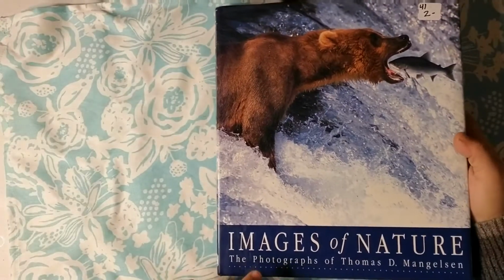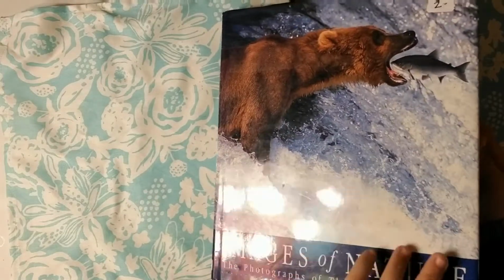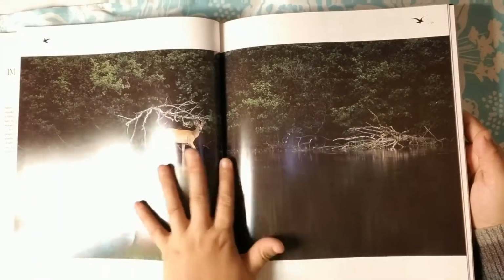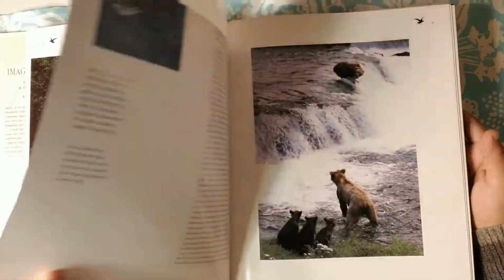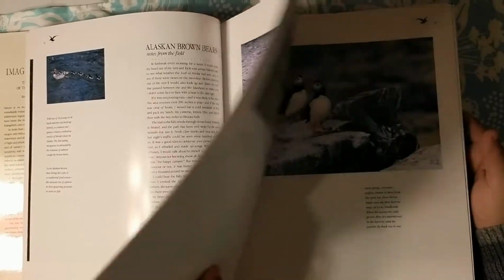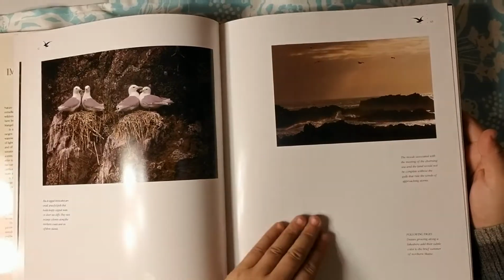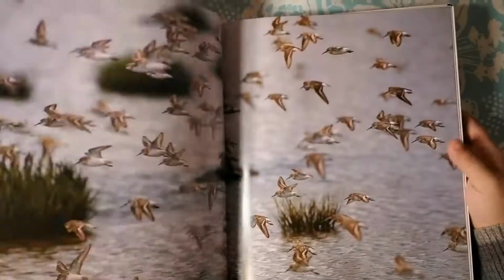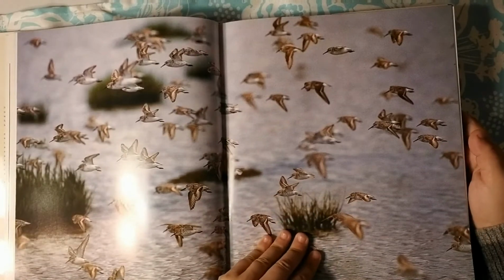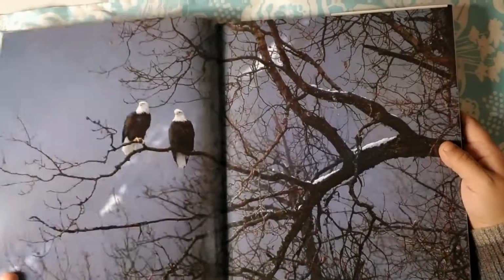I got this one. It's called Images of Nature. And it's got big, nice, full page spreads as well as small ones. But there's a lot of really, really nice photos. I mean, that's just pretty gorgeous. And being full page and split down to make it front and back.